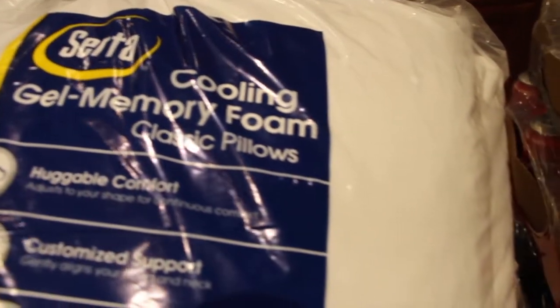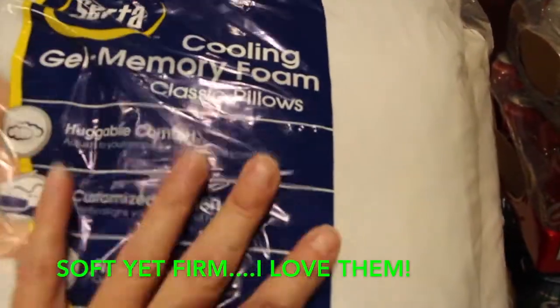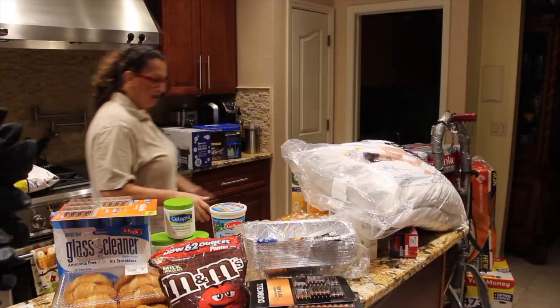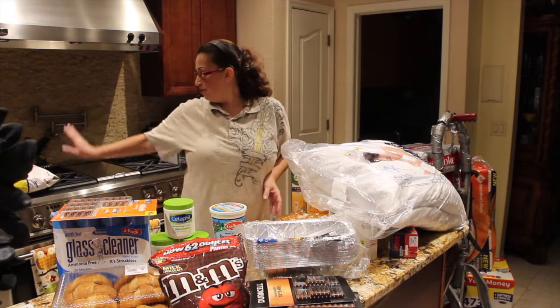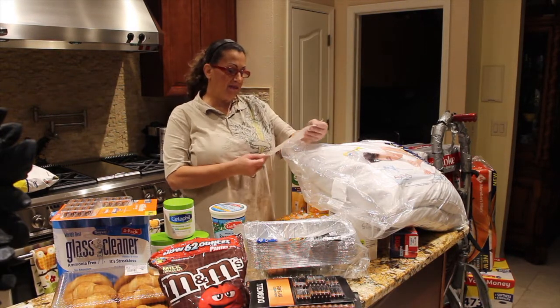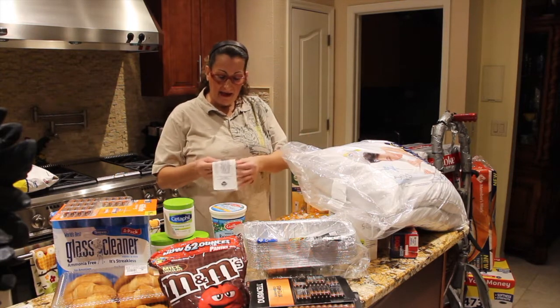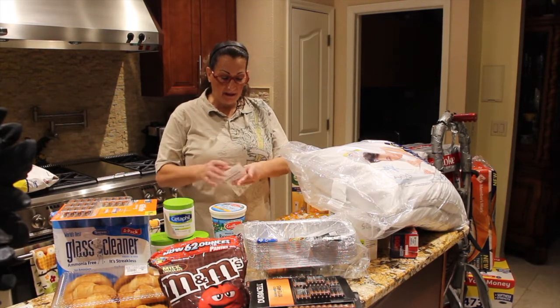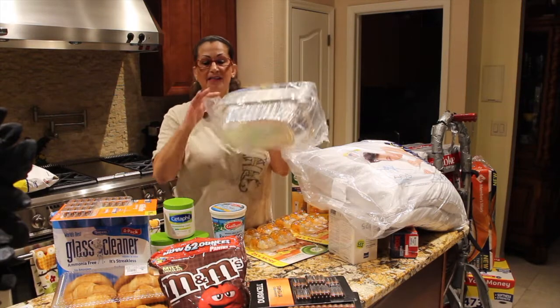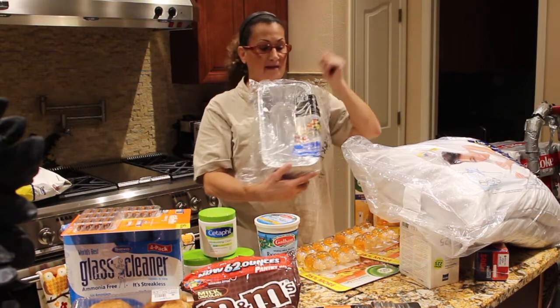He'll be happy now. With these pillows, they're the gel memory foam pillows. They're nice and soft. I'll let you know how I like them. So everything that you see here with the sugar, the trash bags, the soda, I spent a total of $434.87, and all this will last me for quite a while, especially these containers. This is what I like to make my fudge in or my breads.